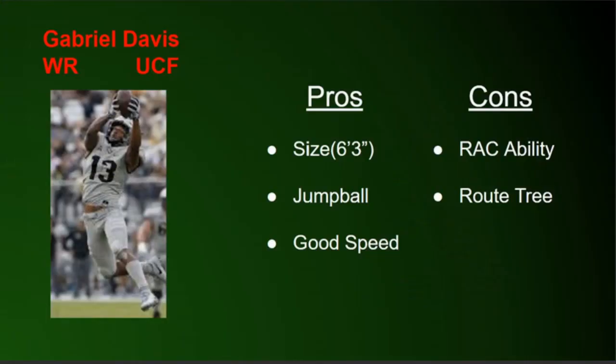So my final overall view for Gabriel Davis, the wide receiver at UCF. As an overall player, I like him. I like what he's been doing in camp. This year, for my rookie jersey I get every year for a Bills player, I'm actually going to be getting Gabriel Davis's. I really like the size he brings. The size combined with the speed really intrigues me, especially with his jump-ball prowess and his ability to just get those 50-50 balls.